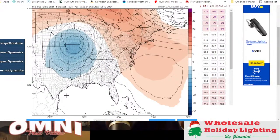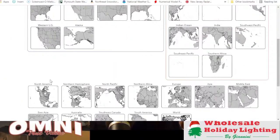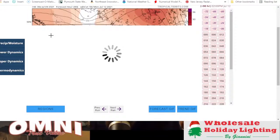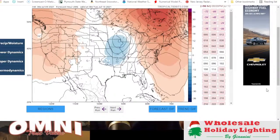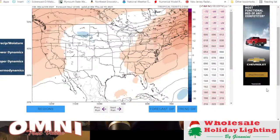While we'll have a ridge position here in the eastern part of the United States, there'll be a ridge in the west. So the heat is going to be a big deal again in the southwestern part of the United States. Big upper high off North Carolina. This is Monday afternoon. Big upper high in southern Nevada, and then the ridges just kind of flatten out a bit as we move through later on in the week.